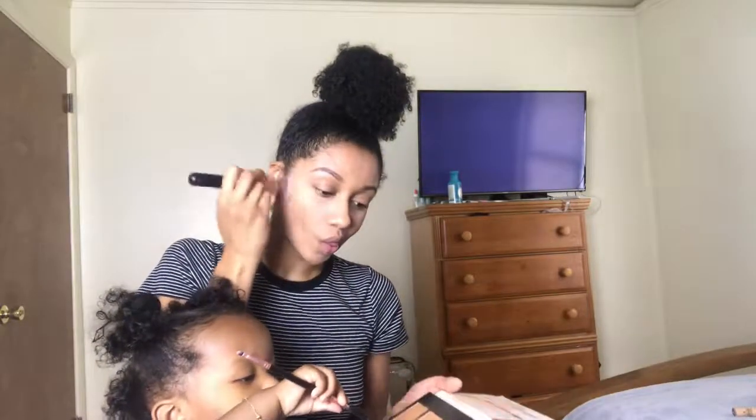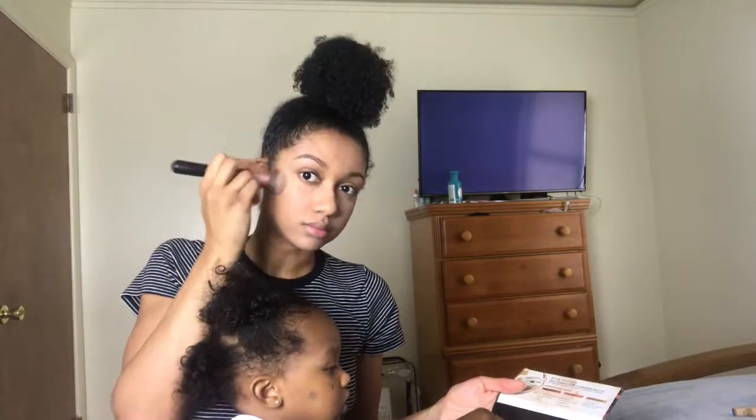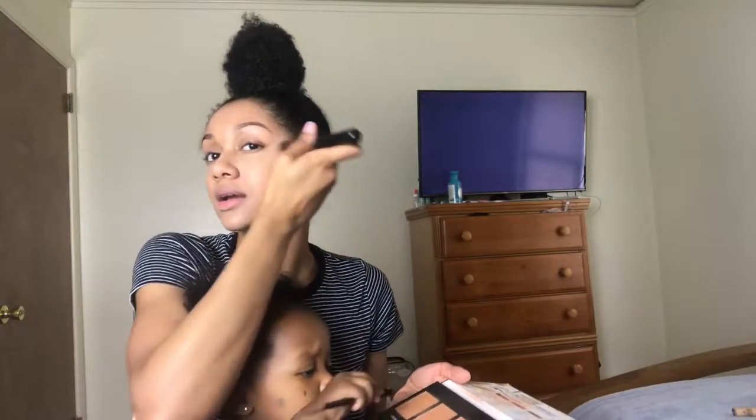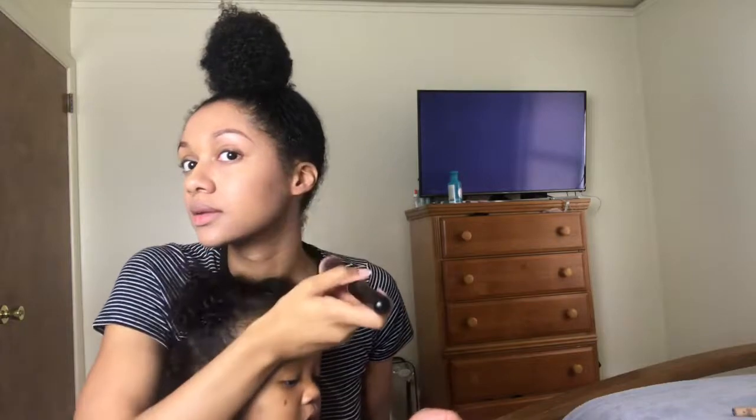Mine is super bronzy. I think I put too much. I probably should have blotted that out. I'm gonna try to fix it. Oh, it's not that bad. It's not that bad, right? Make sure that one side is more bronze than the other. I don't know. I feel like it is slightly.